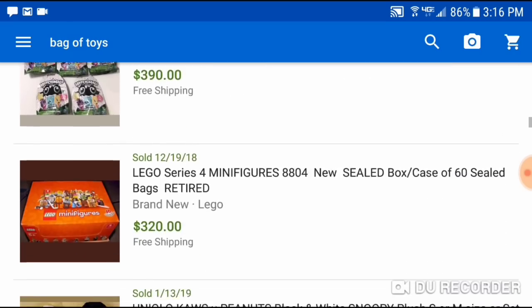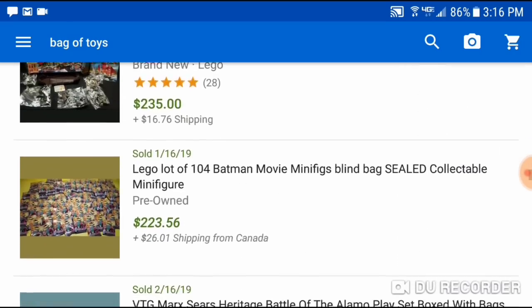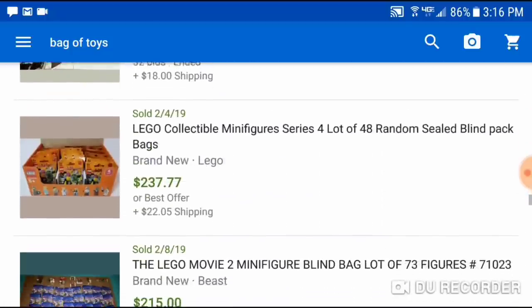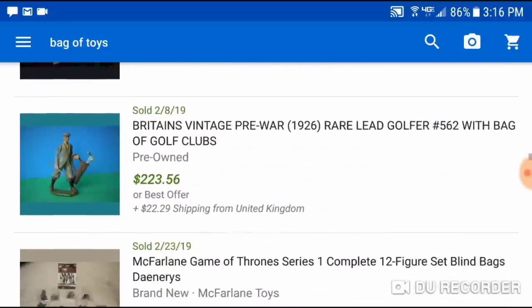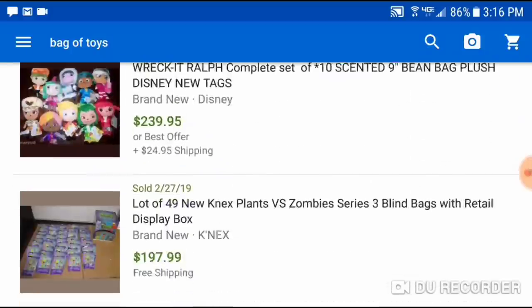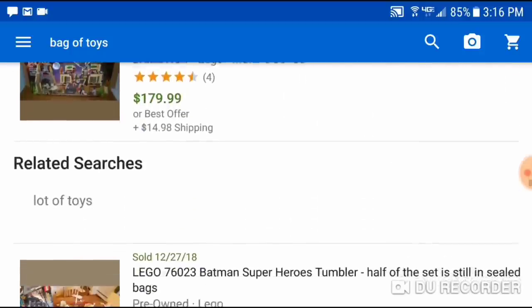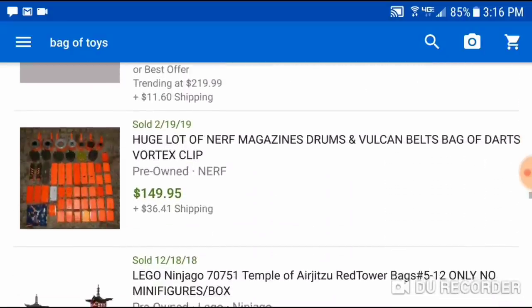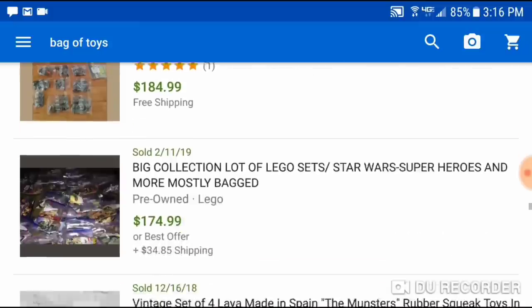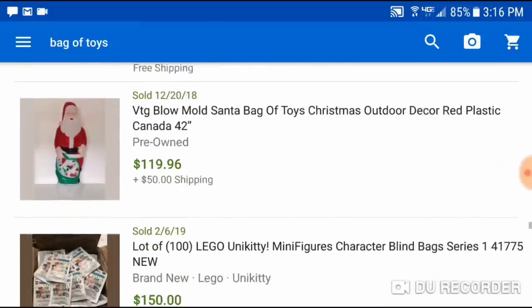So we're going to get the higher priced items up here, but we're also going to get a glimpse of things that would be nice to know. As we're scrolling through, scrolling, keep them auctions going, scrolling. There's some Wreck-It Ralph. Oh, there's some action figures. Rocky action figures. Rocky and Bullwinkle, looks like. But let's do action figure lot instead and see what we can learn from that.